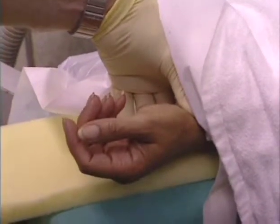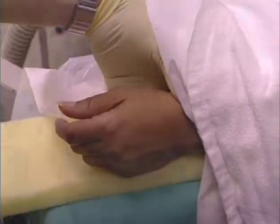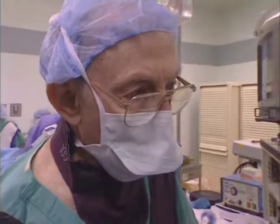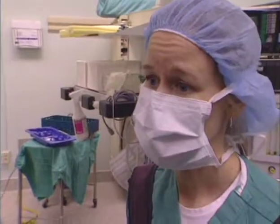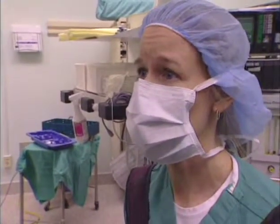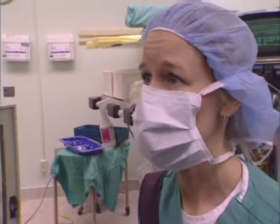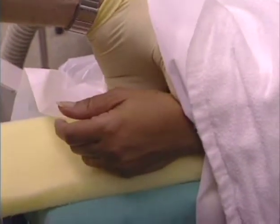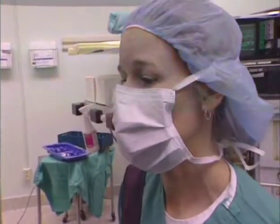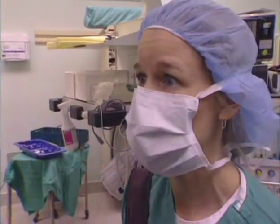We've got 4 twitches on the train of 4, and the fade doesn't look bad. I thought that the train of 4 showed some fade, though. Right. How are you going to deal with that? Since the procedure's almost over, I'd still like to give some reversal. Okay. So I'll give a milligram of neostigmine with 0.2 of glycopyrrolate. That's much less than the usual standard dose of neostigmine. Yes, it is. But as you said, she didn't have a lot of fade. I don't think she needs the full dose. The full dose of neostigmine would predispose her to post-op nausea and vomiting, which we're trying to avoid.